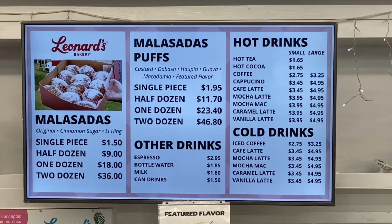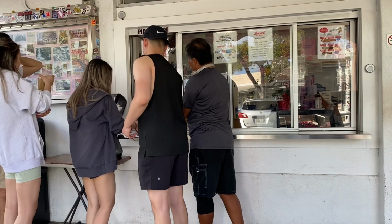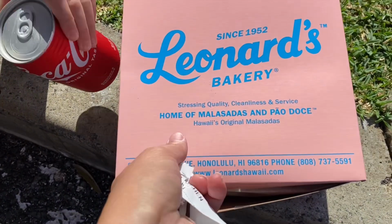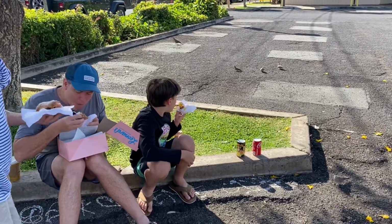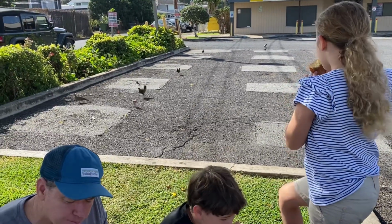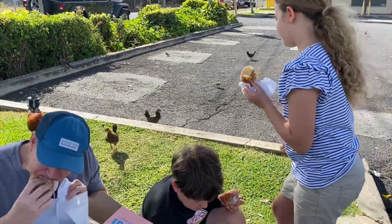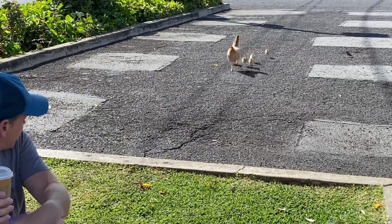One thing to take note of is that Leonard's is more of a grab-and-go establishment, as they don't really have any place to sit. Our family ended up going across the street and just sitting on a curb and eating our malasadas. We then realized why chickens were in Moana: chickens are very popular in Hawaii, and you will see them in many places you go. And they definitely wanted some of our Leonard's. The babies are coming.